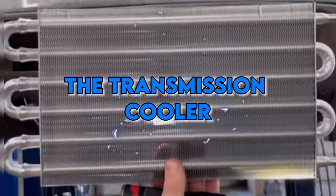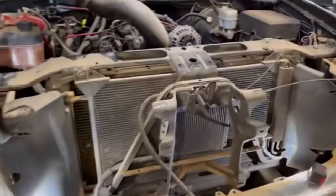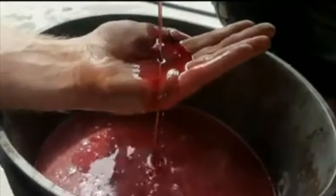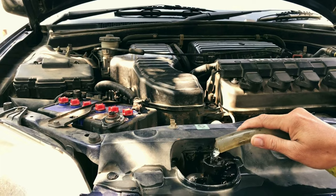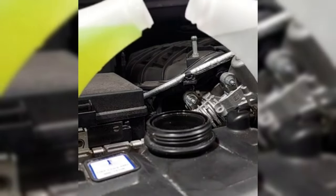The transmission cooler, working overtime to keep temperatures in check, is another potential suspect for the oil and coolant mixture. If the transmission cooler is damaged or has a leak, it can result in cross-contamination between the oil and coolant systems. Additionally, a faulty radiator could also be to blame, as it may have internal cracks or leaks, allowing the oil and coolant to mix together.